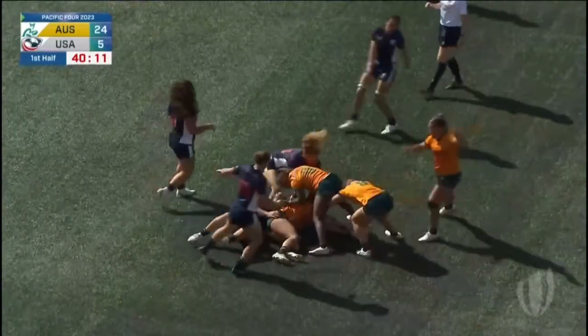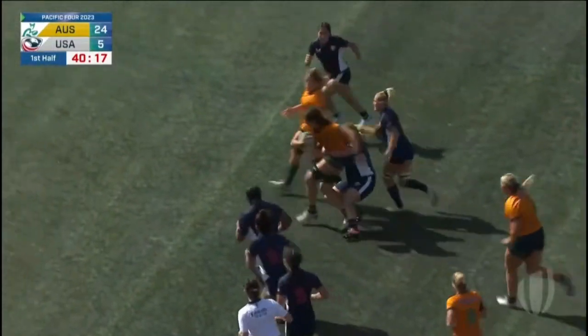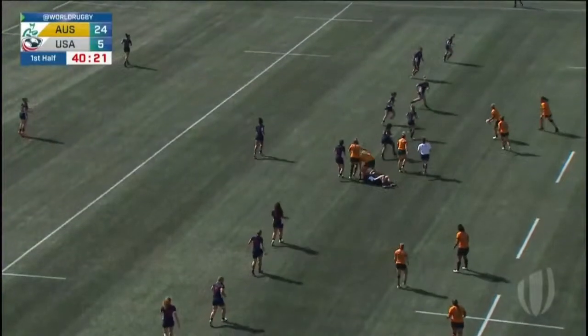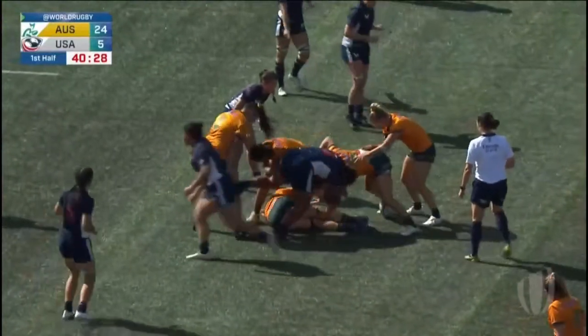Really great skill being shown from the Wallaroos. Morgan chips it wide. Power running through the middle. Thought about the offload. Wisely keeps it. And more pressure on the Americans. Good recognition to get that ball out wide.